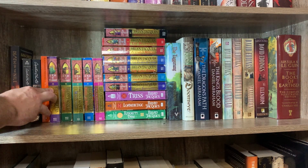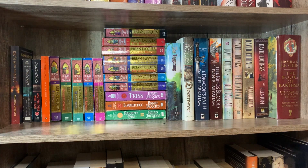And yeah, I look forward to that. Really looking forward to that. Again, a few Agatha Christie's here. We may see one of those on my October TBR, so keep your eyes peeled for that.